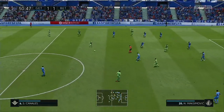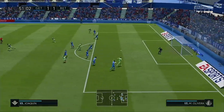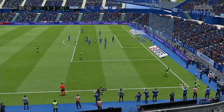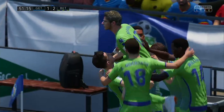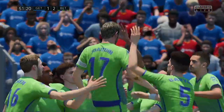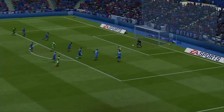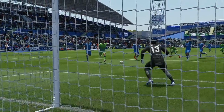Mark Bartra. Sergio Canales. Crafting the through pass. Oh, it's a great goal! They all count the same, but he won't ever get an easier one. No, I don't think so, but he was there, right place, right time. Well, here's the goal again.